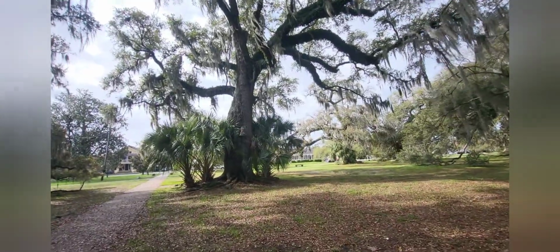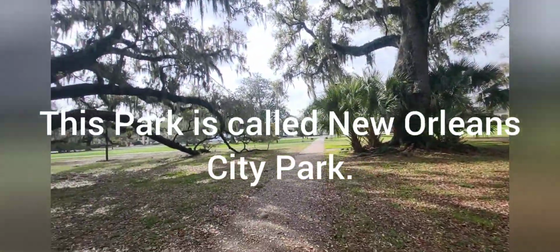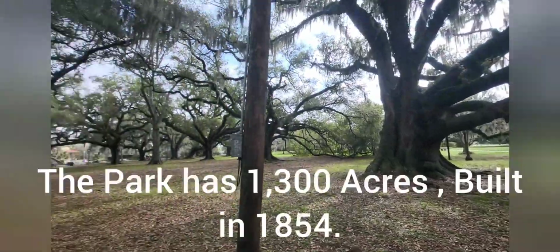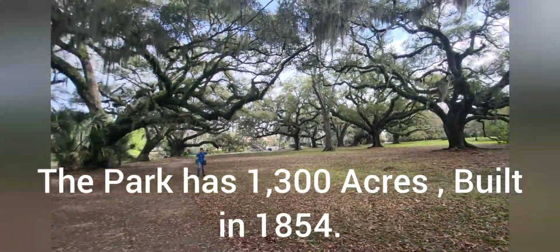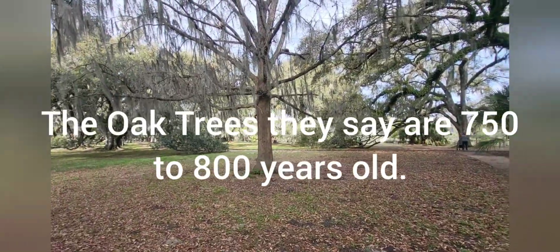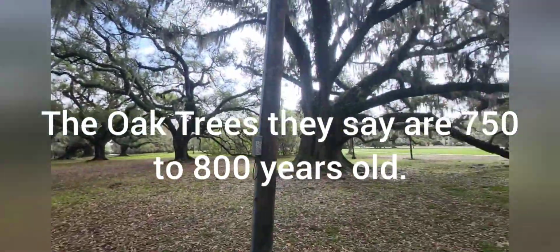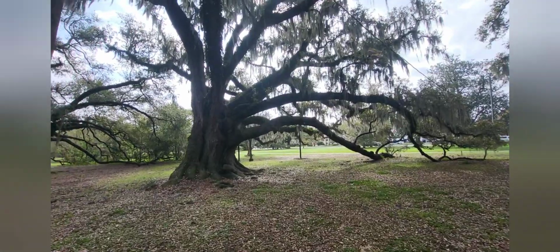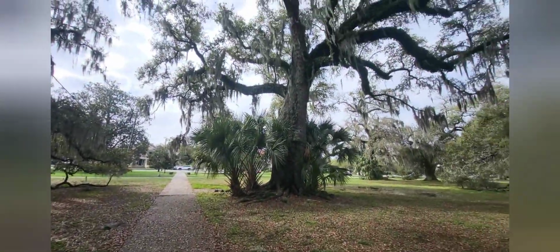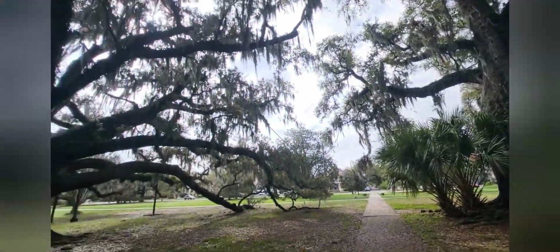So I'm here in New Orleans City Park. City Park is 1,300 acres. Central Park in New York City is 843 acres. So this park is bigger. These trees are 750 to 900 years old. I mean, look at the size.